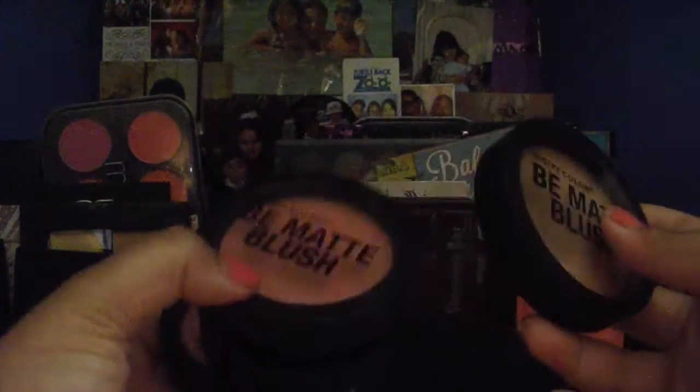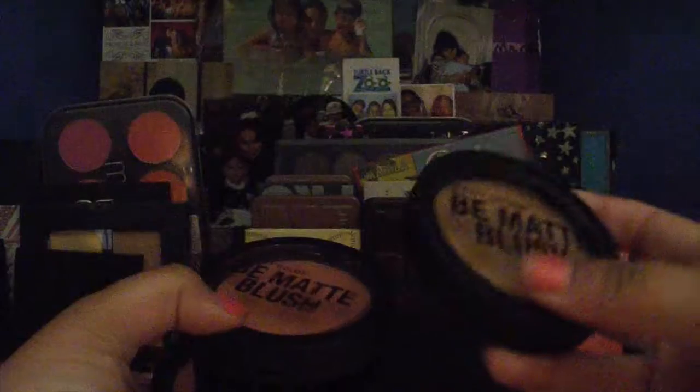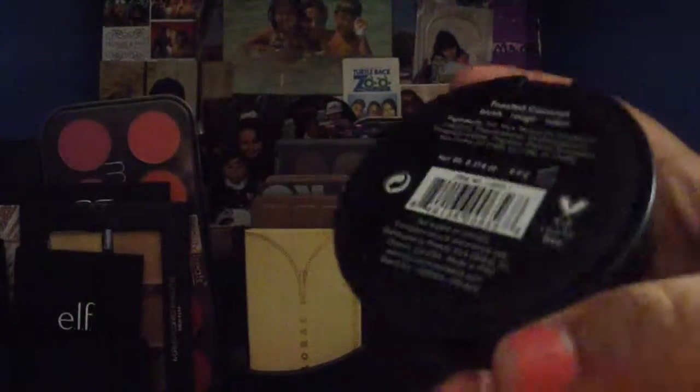Next, I have five of these City Color matte blushes. I actually had one more, and I think it was in Pink Grapefruit. It was like a baby doll pink, and it broke. So I'm not too mad because it's not a color I use all the time, but I'm just letting y'all know. This one's in Toasted Coconut.